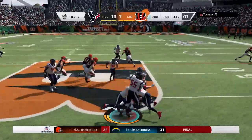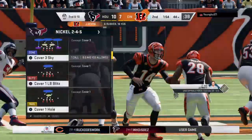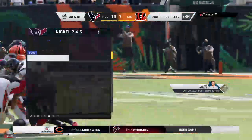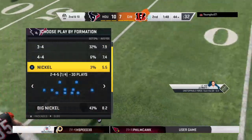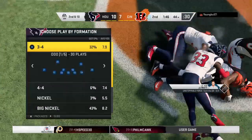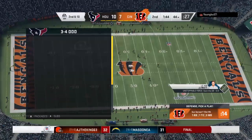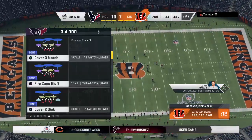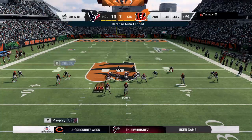Mixon with a first down carry. And running room scarce here. He's going to be stopped in his tracks at the line of scrimmage. Officially no gain on the play, and it's second down. Brings up second and 10 at the 44-yard line.